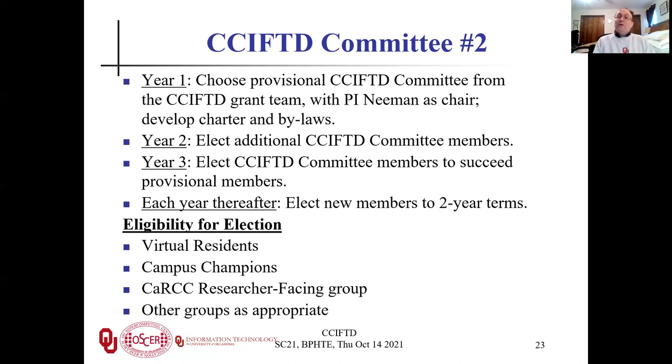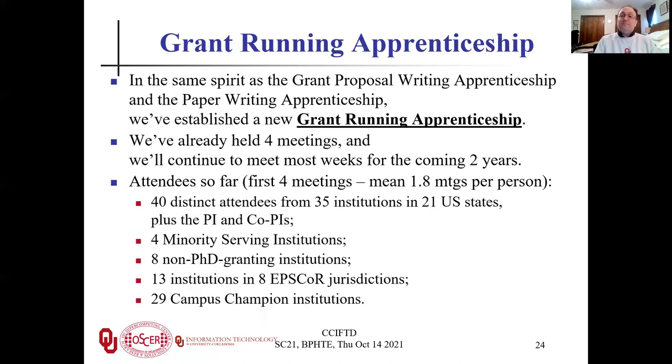So who's eligible to elect and to be elected? Virtual residents, campus champions, CARC researcher-facing folks, and there's inevitably going to be other groups as well.